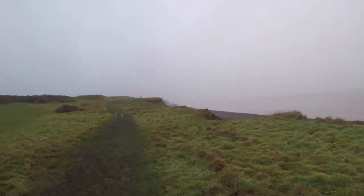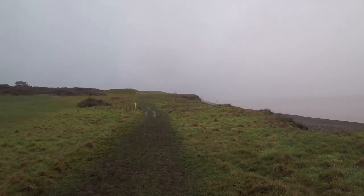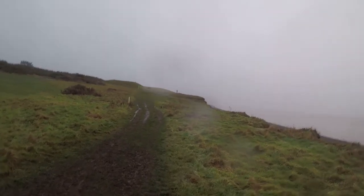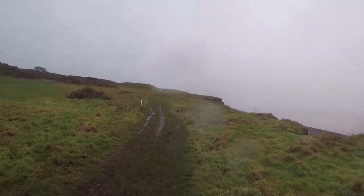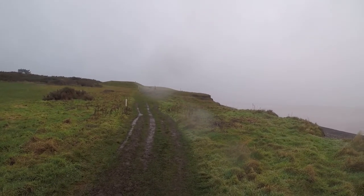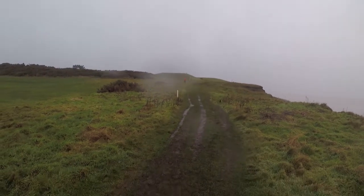I'm not sure what it gets like up ahead, but deja vu, we appear to have the exact same runner coming back towards us. What the fuck? He's not even showing on the camera. He's not showing on the camera. What the fuck? That's pretty awesome. It's also a lady.